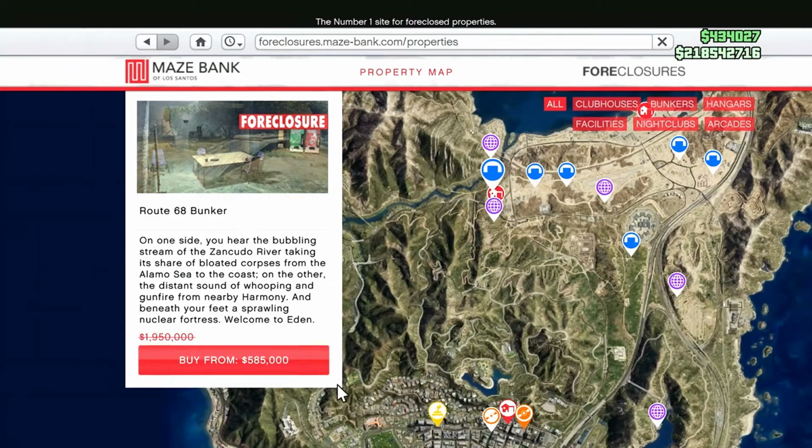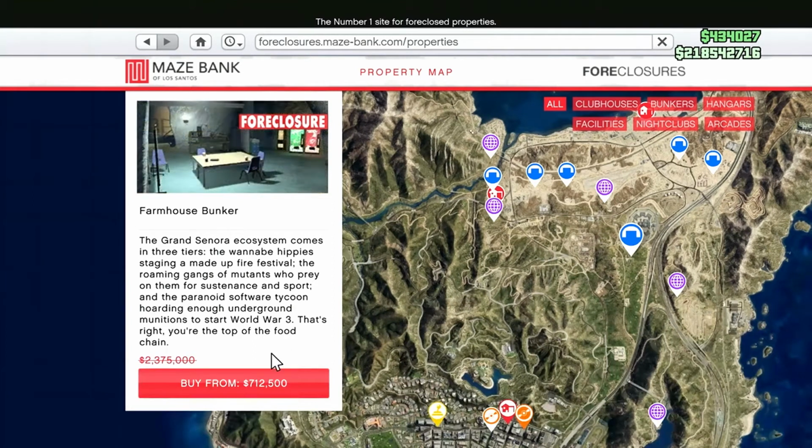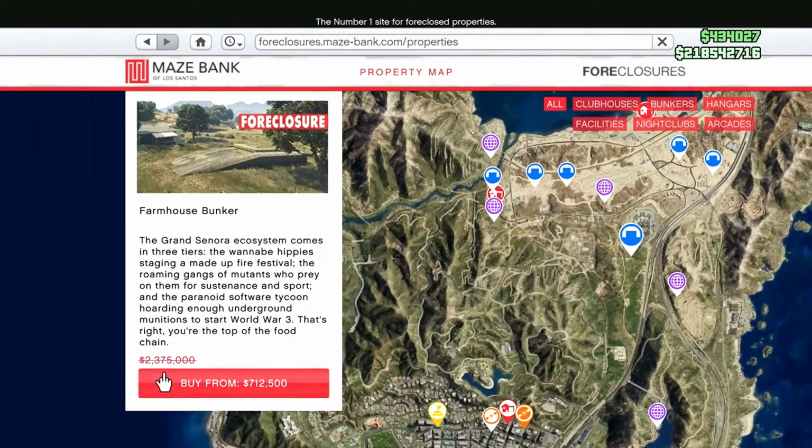But have a look at the bunkers, find one that suits you. Don't go any further than the Alamo Sea, which is in the middle, because you're going to make life hard for yourself. But it is a fantastic little business to have if you're a grinder. Definitely worth a look.